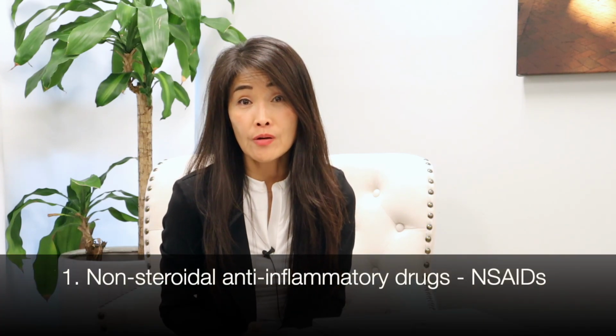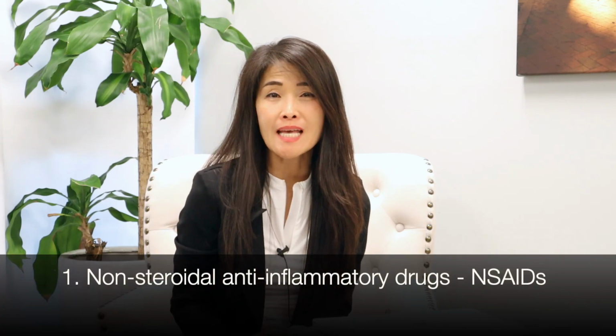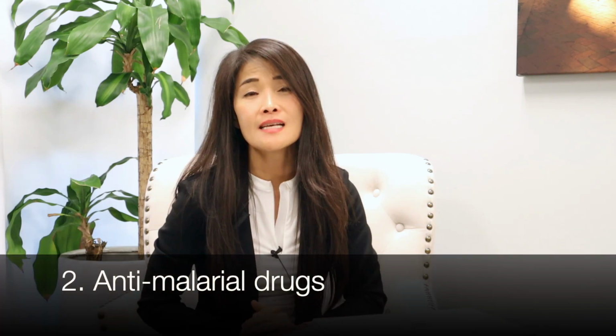One is non-steroidal anti-inflammatory drugs, also known as NSAIDs, mainly used to treat pain, swelling, and fever associated with lupus. Side effects of NSAIDs include stomach bleeding, kidney problems, and an increased risk of heart problems. Second is anti-malarial drugs. Such meds originally intended for malaria are used for lupus. Hydroxychloroquine, Plaquenil, is a common medication used for lupus to decrease the risk of lupus flares. Side effects can include stomach upset and very rarely damage to the retina of the eye.